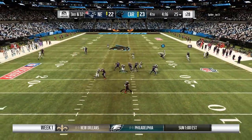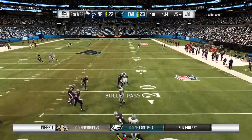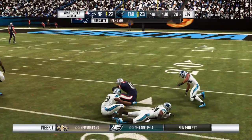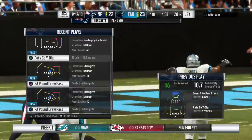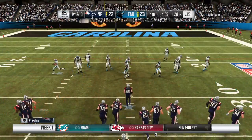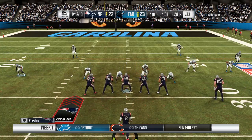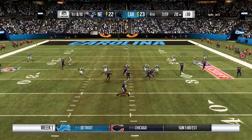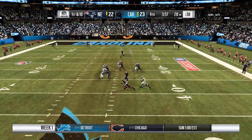And here comes throw number 1 for the backup QB. Now he'll let it go deep right side. And this will be caught at the 30. And he takes it all the way down to the 28-yard line. A big play there on 3rd down for the Pats. 46 yards. So now then, the big play has him all the way inside the 30 now, 1st and 10.